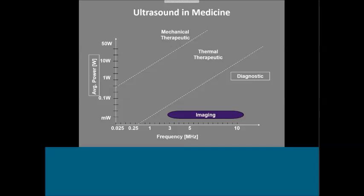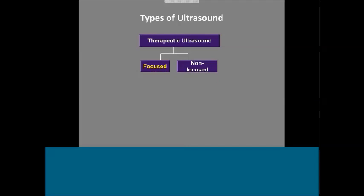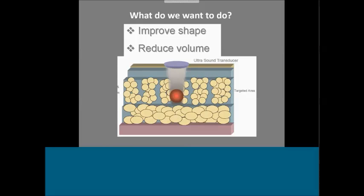About ultrasounds in medicine, it's a well-known technology that I have been using in medicine for many years. But it's very important to understand which kind of ultrasound we are using, because normally ultrasounds produce cavitation in the tissue or produce an elevation of the temperature of the tissue. In therapeutic ultrasounds, we can find focused and non-focused ultrasound, and focused ultrasound could be pulsed or continuous, or mechanical and thermal. What we would like to do, as before with the radiofrequency, is skin tightening and reducing the fat mass of the area, which is not enough with only radiofrequency.